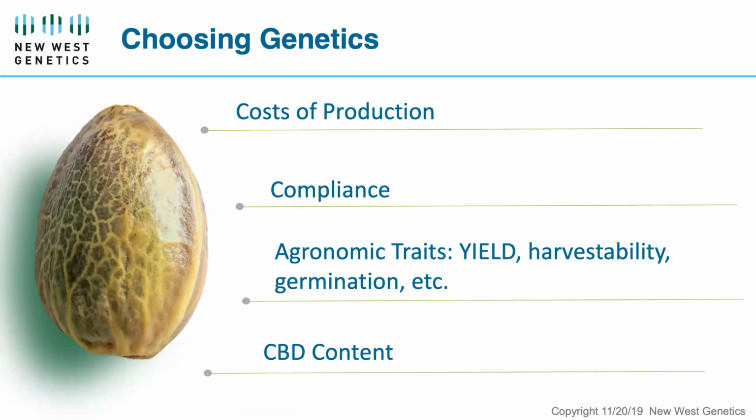So when you choose your genetics, everybody, early on in the hemp industry who are not farmers, the first thing they'd ask was, what's your CBD percent? And we would say, is that all you value? Do you value compliance? Do you value the cost of production? Do you value agronomic traits like yield, principally? So we've had to do a lot of education in the industry around that. And some people don't. And if they didn't value compliance or cost of production, I would say, okay, I would recommend someone else for them to work with.